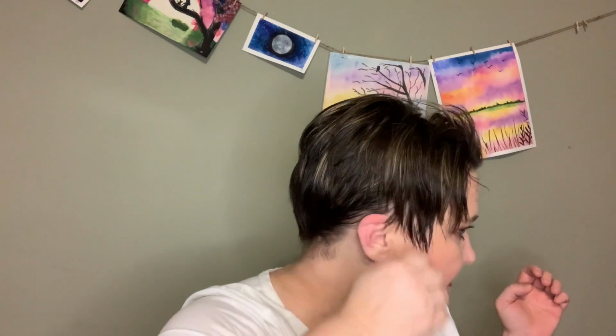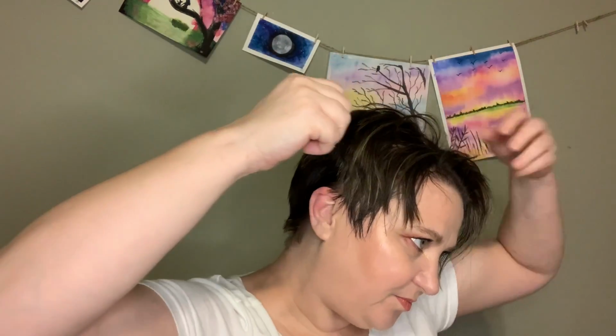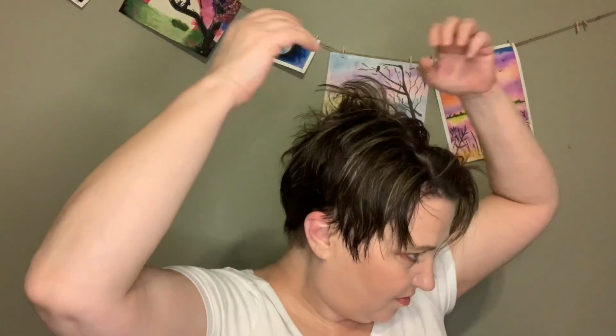My hand, I mean. Oh yeah, see, I got some highlights in my hair because I wanted to do a little something different, and this is very short now in the back, and I love it. So, oh, this is day 2, by the way, of clean hair. I can't wash my hair every day because it's so thin. Yeah, some of it just spikes up.